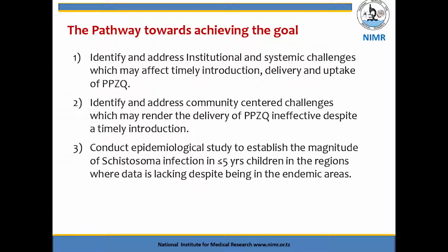So what has been our pathway towards achieving the goals? We thought it's important for us as implementation scientists to identify and address institutional and systemic challenges, which directly or indirectly affect timely introduction, delivery, and uptake of pediatric praziquantel. This is very important. We also wanted to focus on the community-centered challenges which may affect the delivery of pediatric praziquantel to the community. And then we wanted to see if we can establish the magnitude of the infection, especially in the regions where data is missing. So these are the three main pathways to achieve the goal.